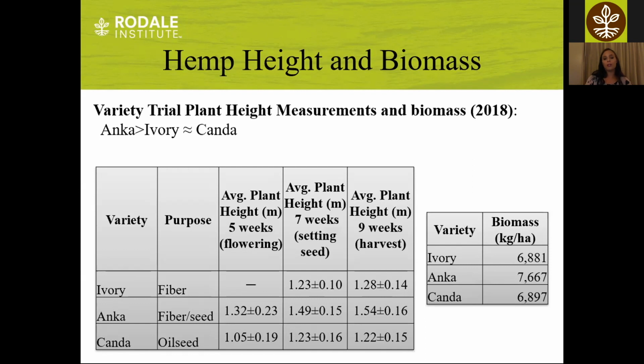It also could be due, as most of you know if you're from the Northeast, that we had the increased precipitation, more than double our average annual precipitation, and so that's definitely a factor as well.